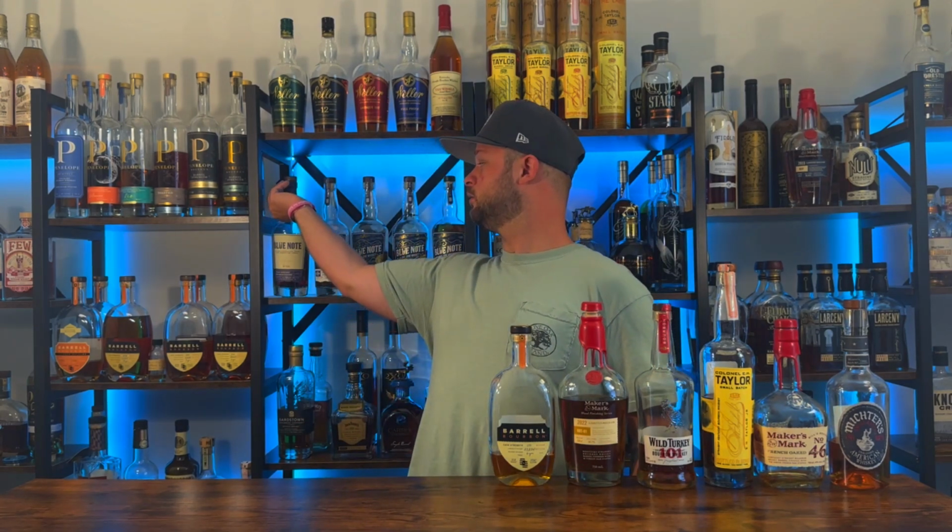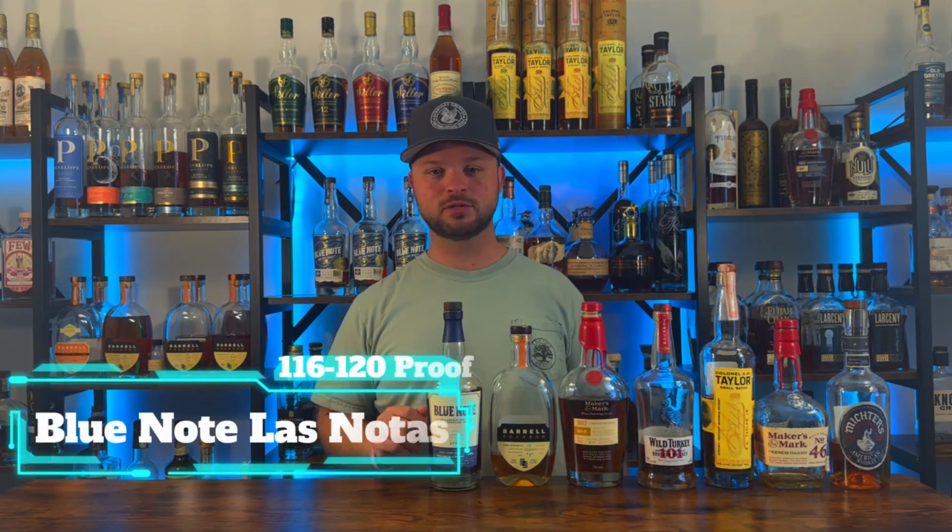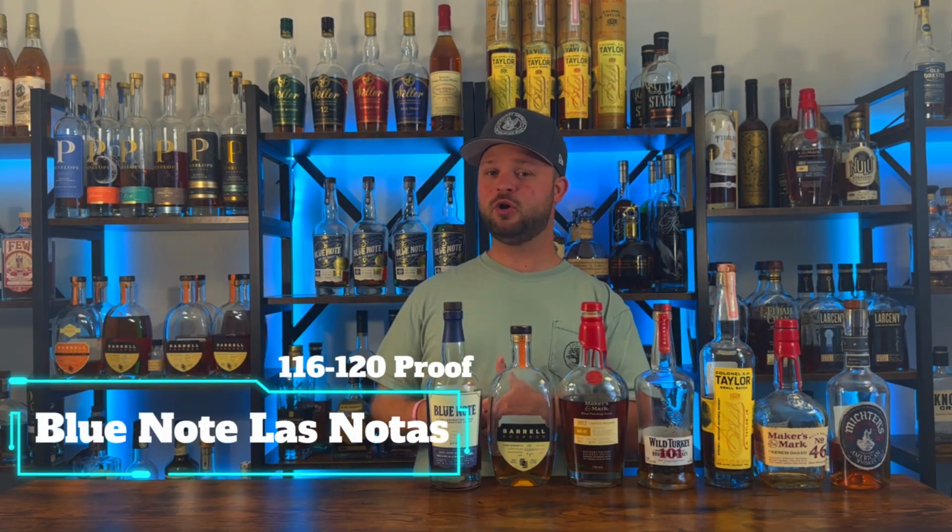And again, it's another really delicious bottle. It's one that I am very, very excited that I was able to get my hands on when I went down to Tennessee for my bachelor party, and that bottle goes to Blue Note Las Notas. Finished in French oak barrels, not just staves. It had a full French oak marriage, you would say.